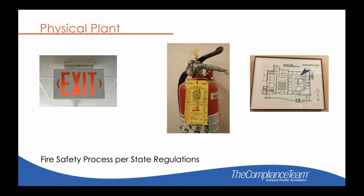But it isn't going to be the word exit written in ink or with a Sharpie posted above the door. That's not likely to work. Reflective paint would work. Certainly battery operated signs. That's the best way to do it there. But again, just make sure we can get out of the building.